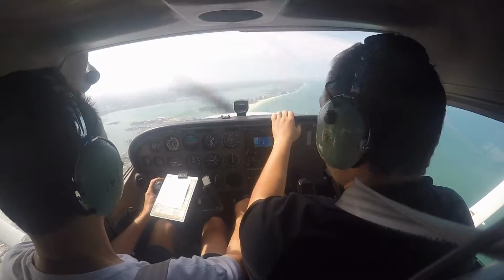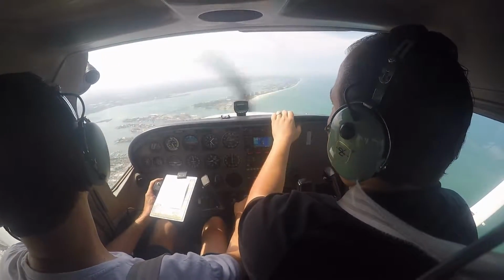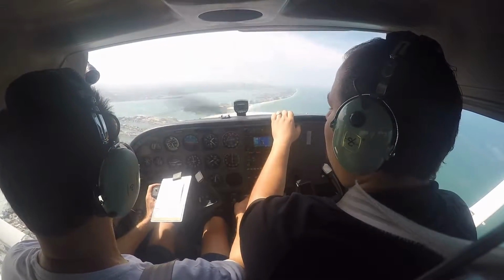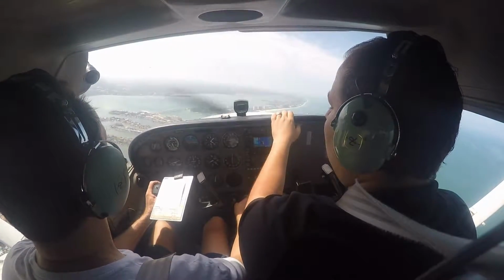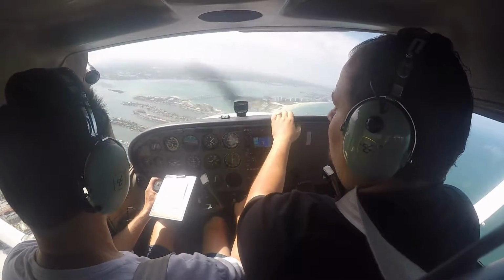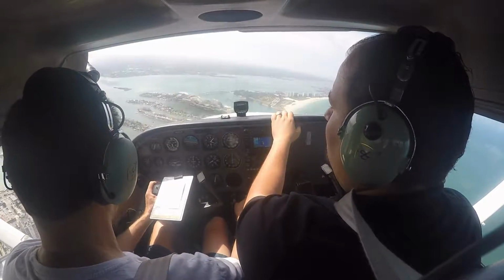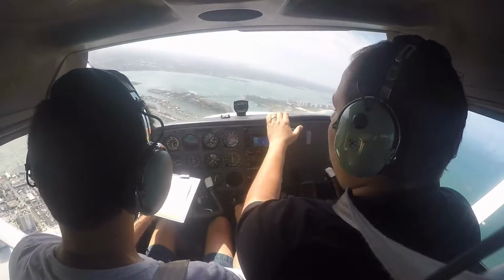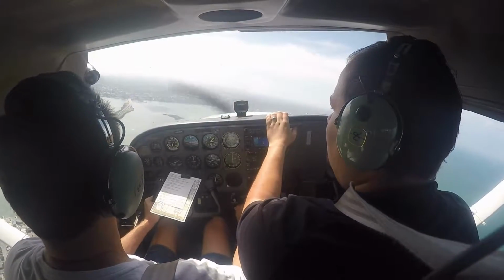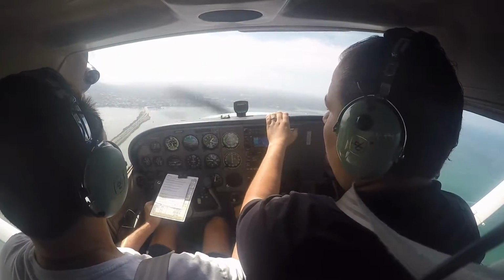Clearwater traffic, 8 Hotel Sierra, turning final on 16 Clearwater. Clearwater traffic, A2 Romeo, over Pier 60 at 1,400, inbound for 16 Clearwater. Excellent. Clearwater traffic, 1996 is downwind for 16, full stop, Clearwater Air Park.